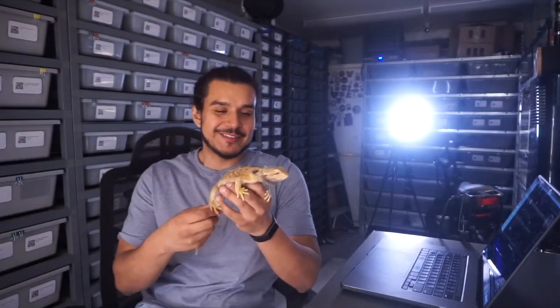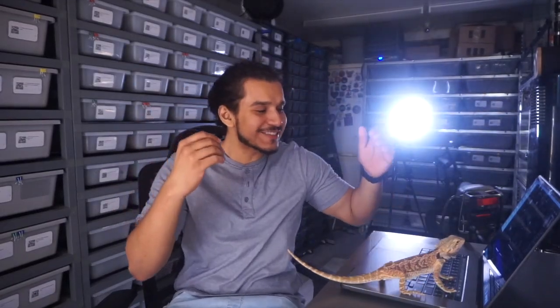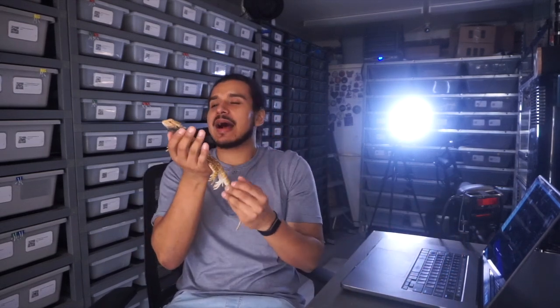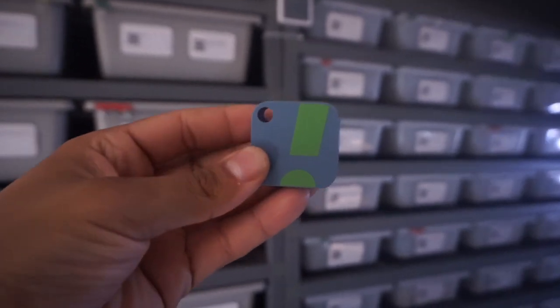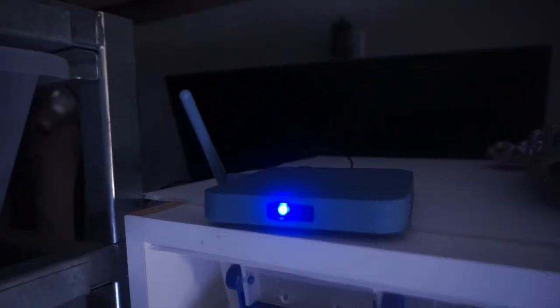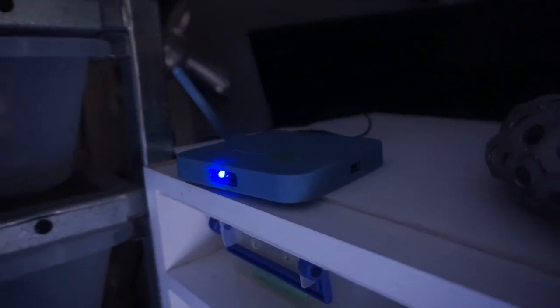Now, speaking about that extra security, something that I've recently gotten for my reptile room and I highly recommend is this. Now, you might be thinking, what in the world is it? Is it like a device that you just throw at a burglar when they break into your reptile room? Although that would probably be a pretty cool thing to see. No, this right here is something called Sensor Push.